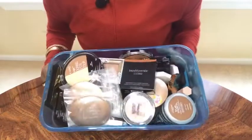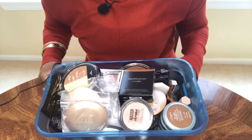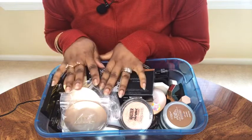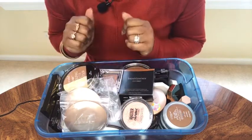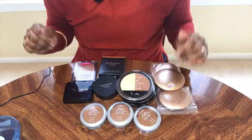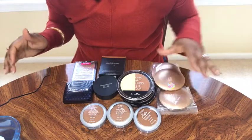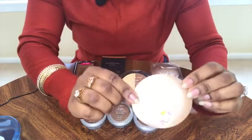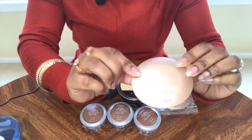Okay guys, so here are all my highlighters and bronzers, and what I'm gonna do is, because I don't have a whole lot of single bronzers, I'm gonna just take them out of here so that I can go over them with you. Okay, so these are all of the powders that I use for single bronzer. So I'm gonna start over here. This right here is the Milani. Sorry, this is the Milani, if I can get it to focus.